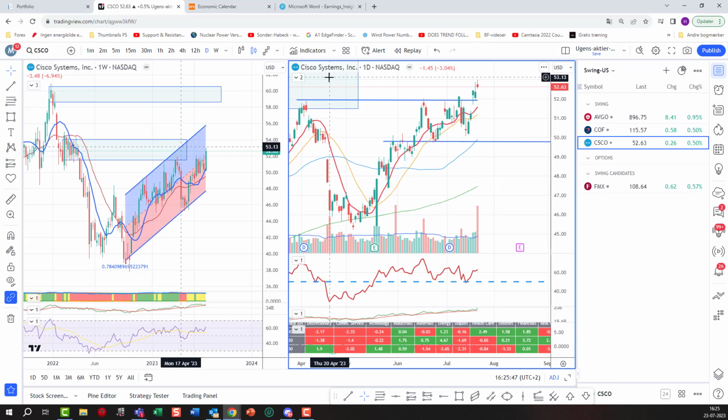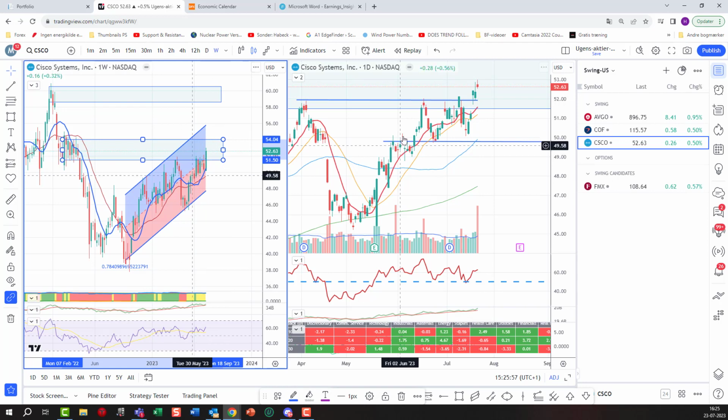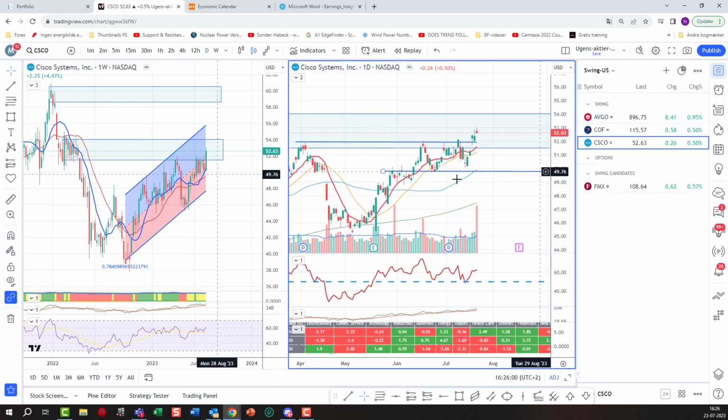Last one is the CSCO. I mentioned that as a candidate also last week, even though I already had it. But there's a far way to the next earnings here, and it has broken nicely upwards. There is a large area up here that we should watch for, but right now it seems like it has broken this area here around the 52-ish. So let's see if it can continue up.